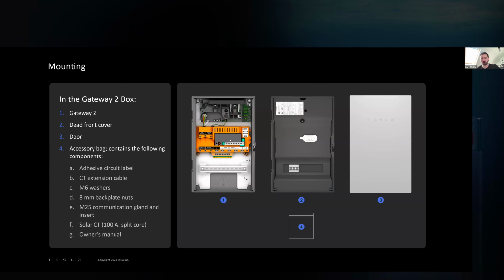You've also got the option of non-backup loads. So if you have something like a heat pump or an EV charger or a hot tub, anything that's a big draw that you do not want to have power in the case of a power cut, you can put on there. It's entirely up to the customer, but what we find is 98% of customers just go for whole home backup. It's got a dead cover that goes on to protect it, make sure no one can get into the bus bar at the bottom.